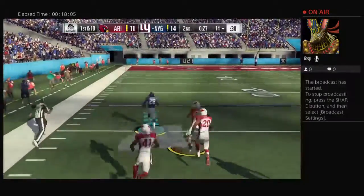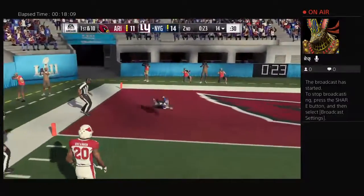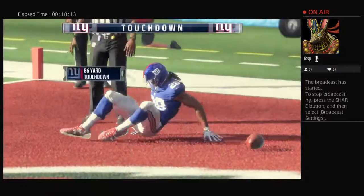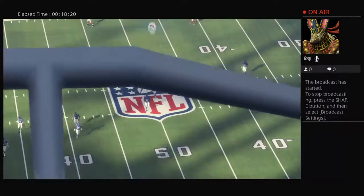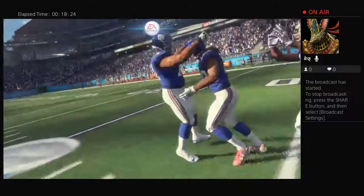He's got daylight. 30, 10, 5, touchdown, Giants. Paul Perkins, his second touchdown of the Super Bowl. And the Giants strike quickly here for 6 points. And with that carry, he's already over 100 yards here in the first half.